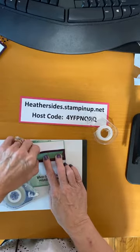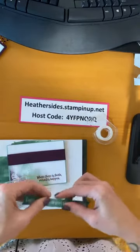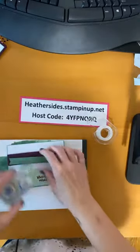That's a really good idea, Chris Ann, using glue dots to stick it down, and that may be what I should have used. It certainly is a great alternative, and we got some in our kit.